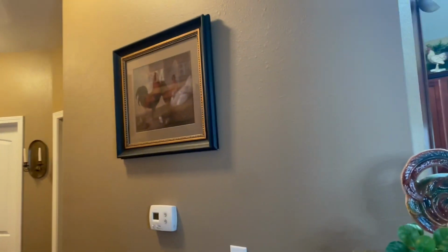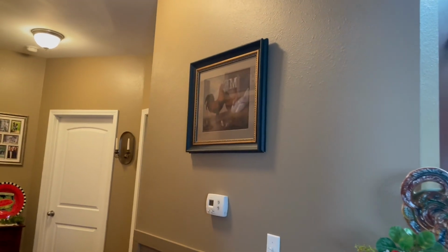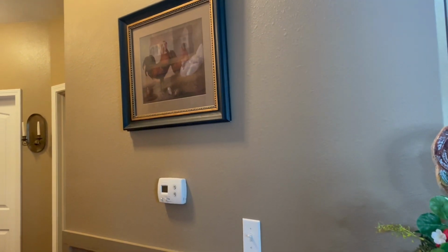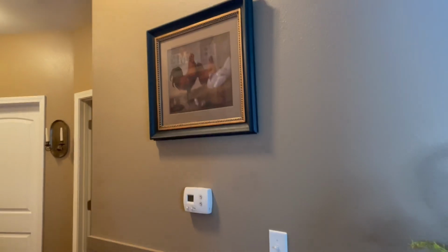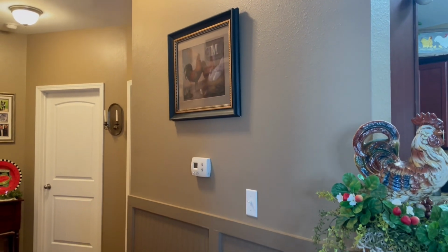This wall used to be real busy, and I just simplified it and put this one picture of the chicken on it. And I just think it looks better. I may eventually, if I find some sconces to go on each side, but for now, that's how it looks.